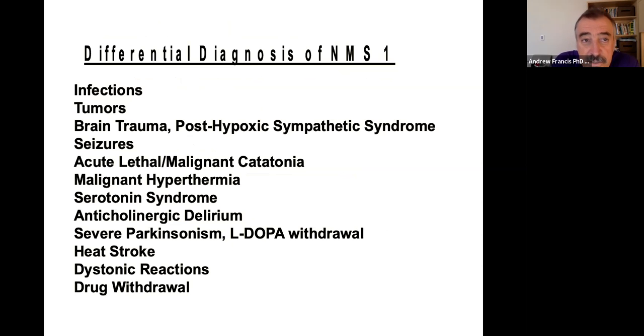So if you're looking at someone who has a mental status change, delirious or catatonic, has fever, and has neurological symptoms, there's a vast differential. Of course, infection, CNS infection. Brain tumors may be associated with motor abnormalities and also fever. Brain trauma, brain injury, such as you can have with post-hypoxic sympathetic syndrome. This is an unusual reaction to hypoxic brain injury, where the people have cycles of being extremely rigid with sympathetic autonomic symptoms. Seizures, seizure associated with fever and may be associated with muscle rigidity.